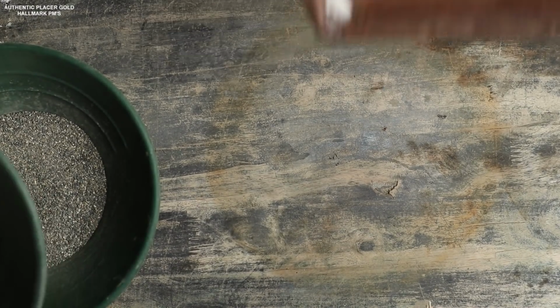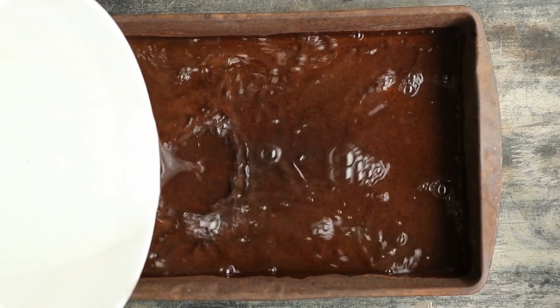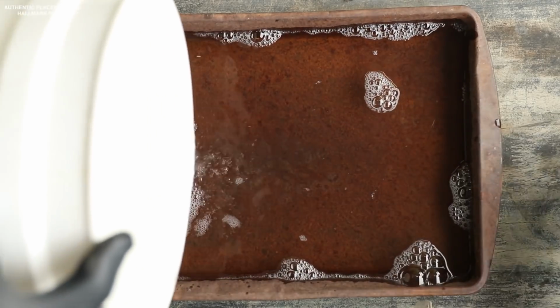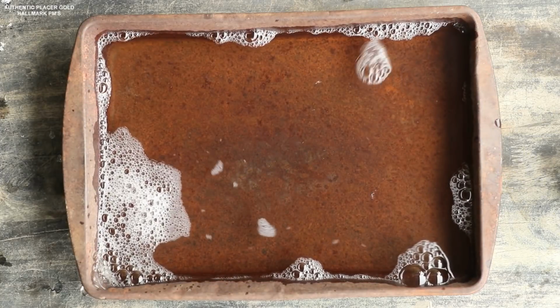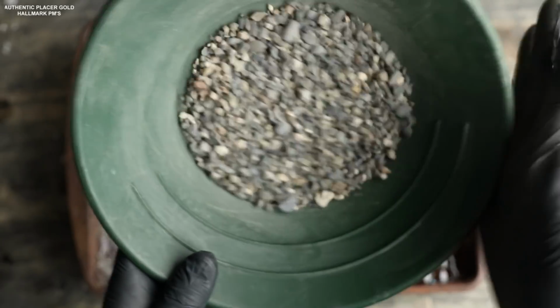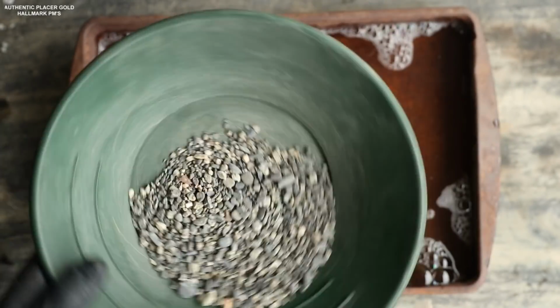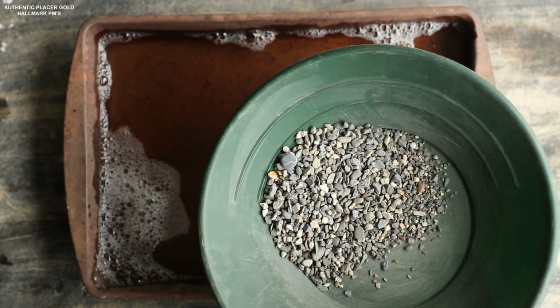So let's bring over Crusty Rusty. We'll add some water and some Jet Dry. That's just a surfactant that'll break the surface tension of the water in case there's really small gold that wants to float away. All right, let's go ahead and pan this down. This stuff hasn't seen water in many years. It's been sitting in that can for, I would guess, 40 or 50 years.